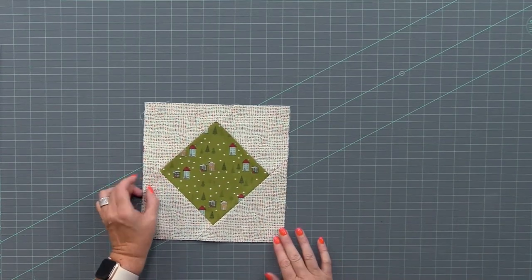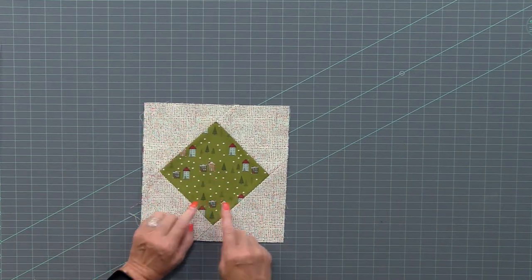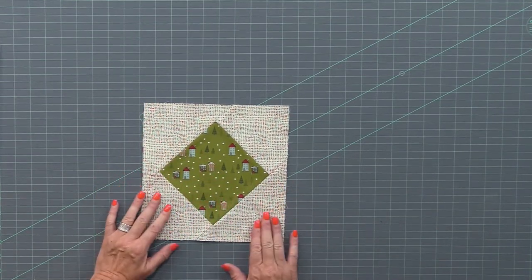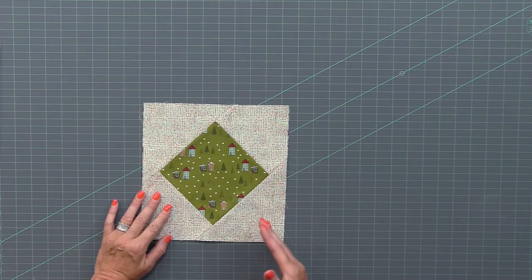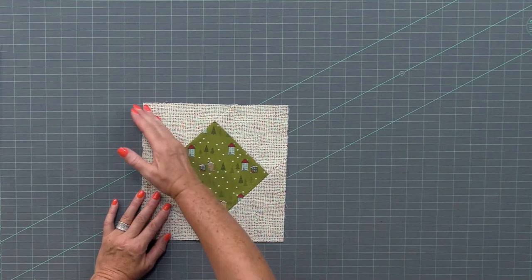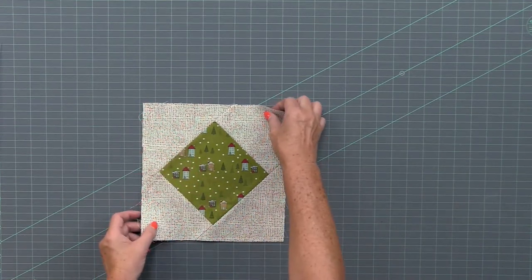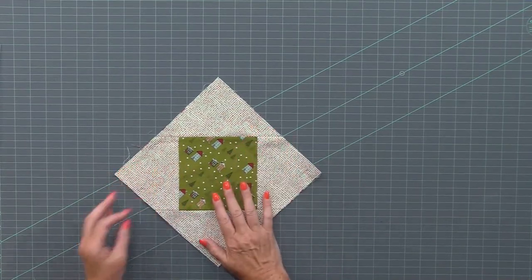So what we want to do here is cut these apart diagonally. If you have directional fabrics and you want them to stay this way, you want to make sure that the diagonal that you cut is always the same. So I'm going to be cutting this way, just like this. I'm going to turn all my blocks clockwise in this case.